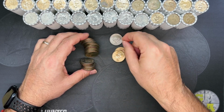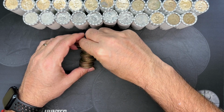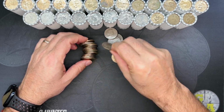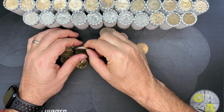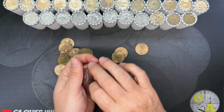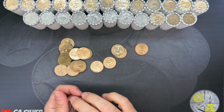Of course, we've got a handful of Susan B's that we're going to want to check for the wide rim, the 79 Philly wide rim. And if we find that, I'll bring you in and we'll talk all about it. So in that first roll, we ended up with, looks like 6 Susan B's and at least 1, maybe 2 decent looking coins.